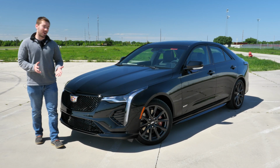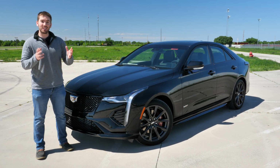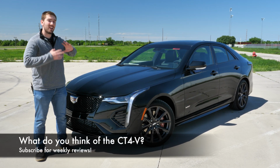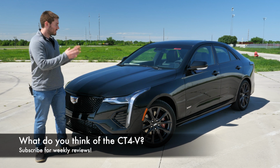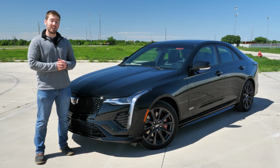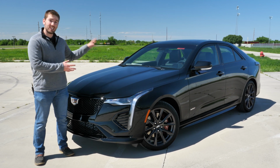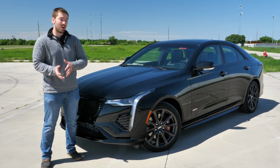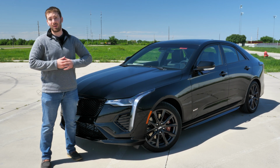Now to wrap things up on the CT4-V, of course it's not the ATS-V that some of you might have been hoping for or something with that type of power, but this is still a very well-balanced car with its ride and handling, the magnetic ride control, the features that you get inside as well. So you've got luxury and athleticism all around this price point, which is not that bad.